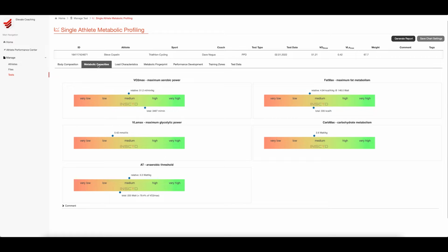If we go to the next tab, metabolic capacities. This chart has three levels: recreational athlete, amateur athlete, and professional athlete. And your setting is recreational athlete because that's basically what you are. And so some of your readings may seem a little bit higher or lower depending on that control group. So in terms of VO2 max, you came up as medium, that was 51.2 mils per minute per kilo.